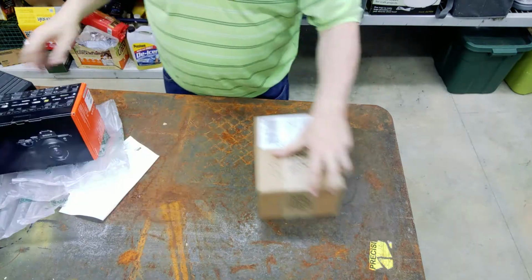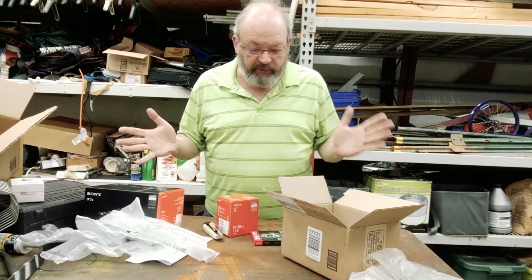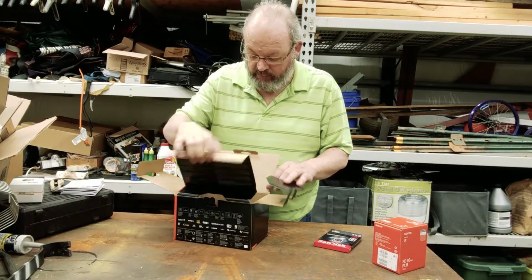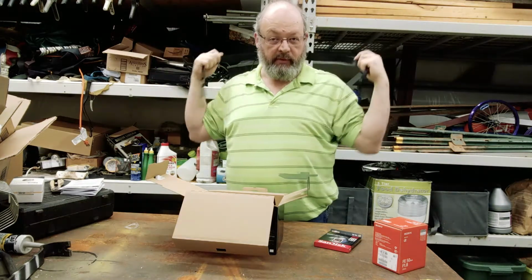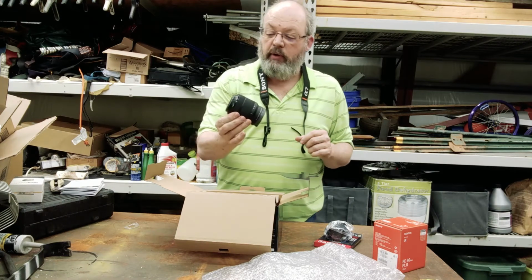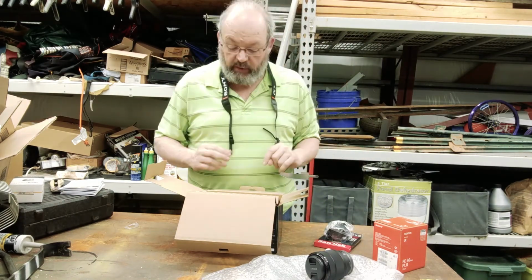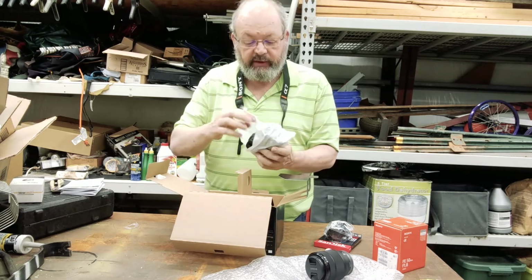There it is. A lens and my memory card. What to open first? Camera strap. Ooh, feels nice. This is the 28-70 lens. Hoping it doesn't roll off the table there. It's fine. And there is the camera.